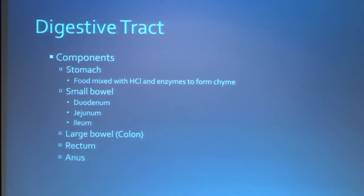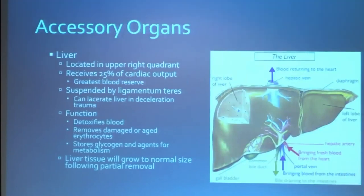Small bowel starts out with the duodenum, transitions to the jejunum, and then to the ileum, which is most of the small bowel. The small bowel is very muscular, and that's where most of your peristalsis occurs. The large bowel is weakly musculatured, with three stripes of muscle down it, so there are a lot of weak spots in between. It's more likely to rupture. Rectum is essentially retroperitoneal. Rectum and anus, obviously, are the endpoint.